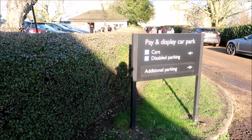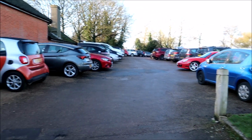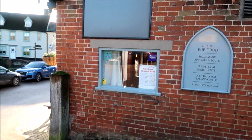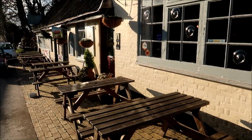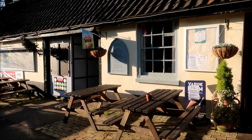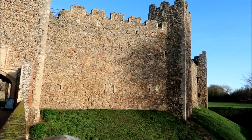There is parking here at the castle. As you can see, it's fairly tight. This is a Saturday, and the castle's only open at weekends, so for motorhomes, you have to have the luck on your side. The Castle Inn, lovely for a beer, and they do have a good selection of ales and food in there. I've not been in today, but we have in the past, and it's got a good reputation. And here we are again at Framlingham Castle.